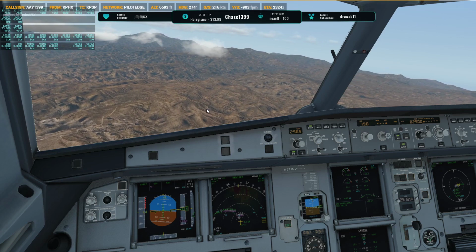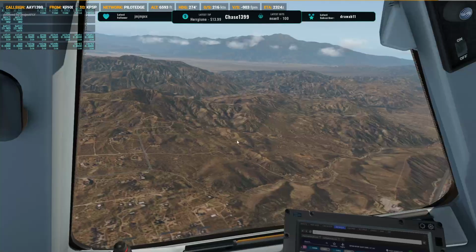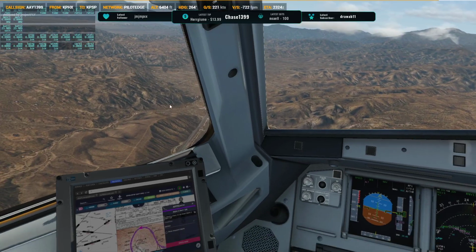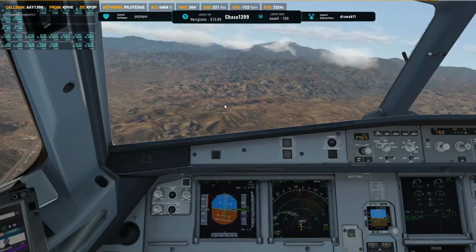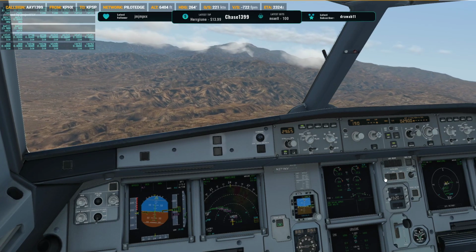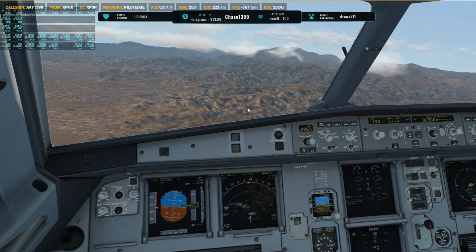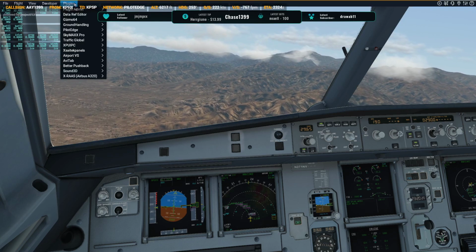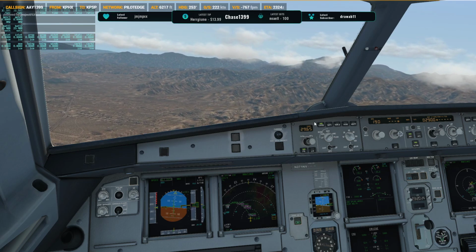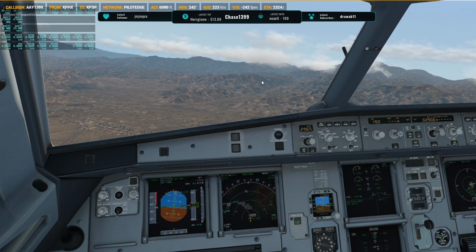Lopside General Center, Cessna 5242 Delta's level 2000. 5242 Delta, SoCal departure, radar contact, right turn direct to Seal Beach, climb and maintain 5000. Right turn direct Seal Beach, climb and maintain 5000, 42 Delta. Two thousand five hundred.